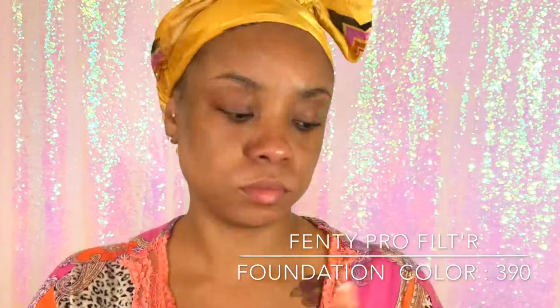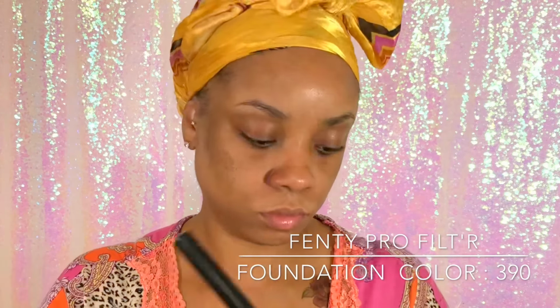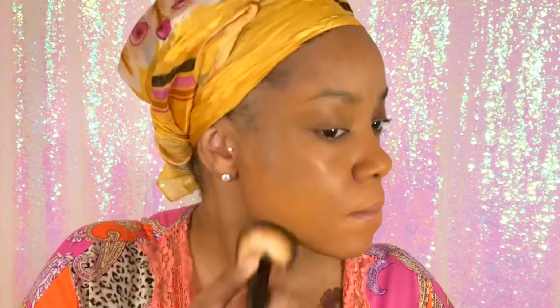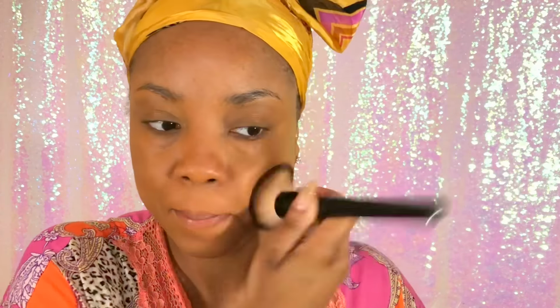So here's my Fenty foundation in the color 390. This is my summer shade. I only use 2 pumps on a daily basis. I don't use a lot because I have to have this makeup on for at least 8 to 12 hours. So I only use 2 pumps. And you'll still see some imperfections, but once I conceal and contour and powder and all that, you don't see anything. So this works for me. So I'll have a light layer of foundation with everything else, and it'll be nice and comfortable for the day.